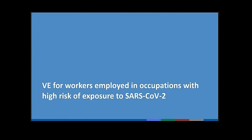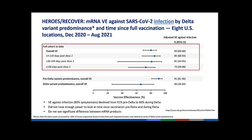Next is data for VE for workers employed in occupations with a high risk of exposure to SARS-CoV-2. Next slide, please. So this data has not been updated and was previously presented. HEROES-RECOVER includes a cohort of over 4,000 healthcare workers, first responders, and other frontline workers in 8 U.S. locations who were vaccinated almost exclusively with the mRNA vaccines.